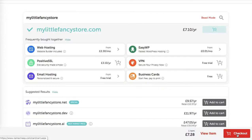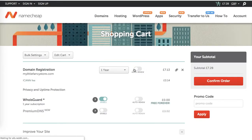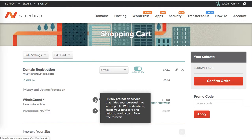Okay, and now checkout. And now you can select whether you want to renew automatically, so you can choose it. And you've got the WhoisGuard subscription as well. So this is privacy protection. It is available, and it is forever free with NameCheap. So it's worth remembering about it. It was an extra almost £10, about almost $12 with Bluehost. So if you wanted, you can go with NameCheap.